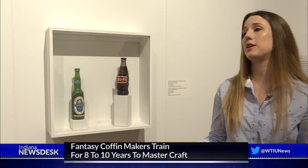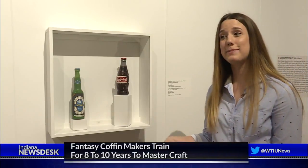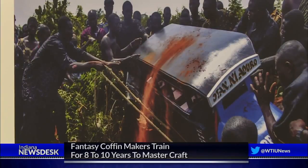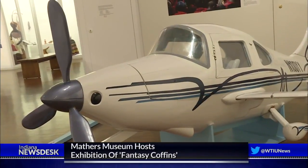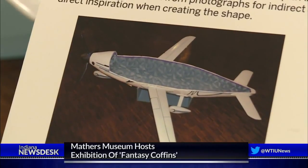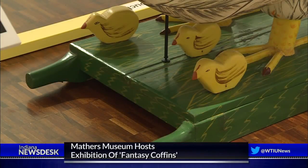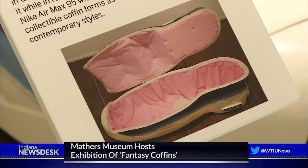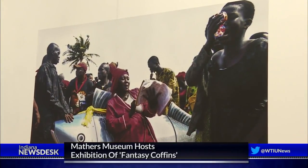For a while, it was sort of trendy for a rich person to be buried in a Mercedes-Benz shaped coffin. So it would just show off their wealth, and sometimes they'd have their car next to the car coffin at the funeral. People start to realize that what they're doing here is something that we already do with our deceased people as well. We all want to honor the person that's died in some way, and so this is one of the ways that the Ga people manifest that, is to make these coffins.